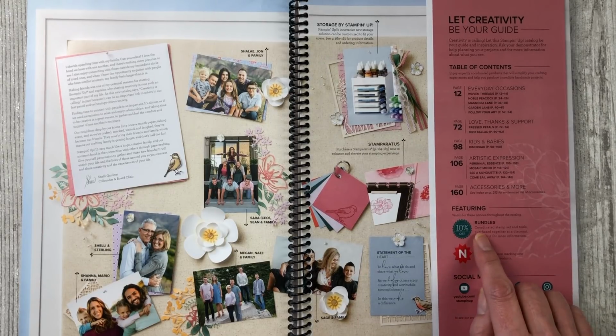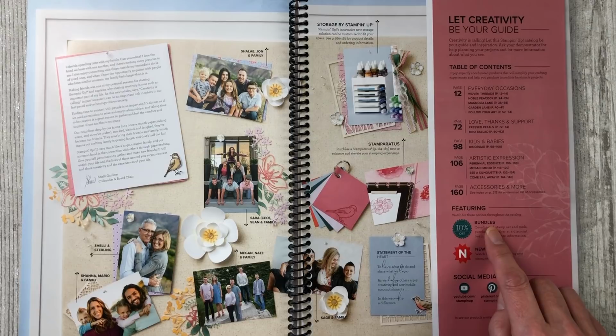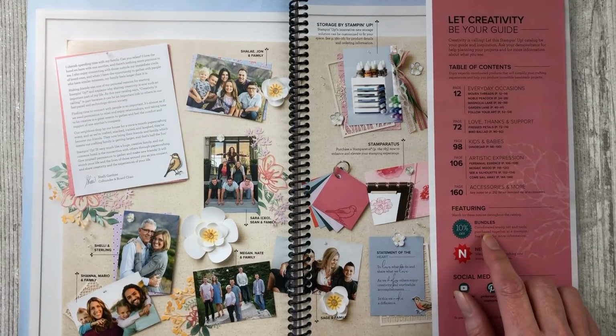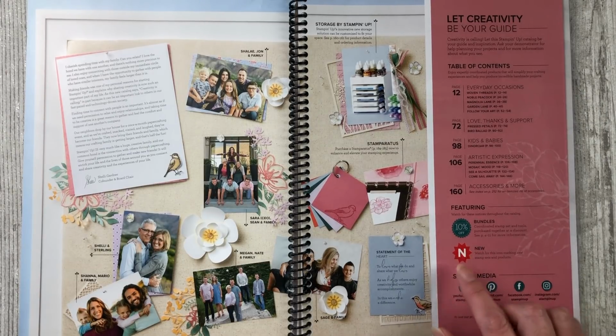Now you'll notice that bundles, these are some icons that are in the catalog. So there's an icon for bundles, and those bundles are stamp sets and some type of tool that you can use. And when you purchase them together, you get a 10% discount, so look for that icon. And you will also find the icon that signifies it's new. So it's a new stamp set or tool or accessories. So look for those as well throughout the catalog.